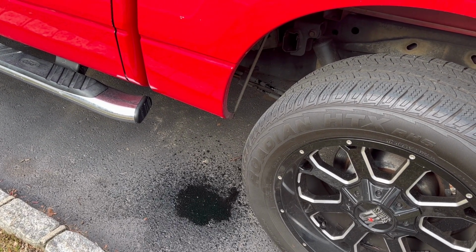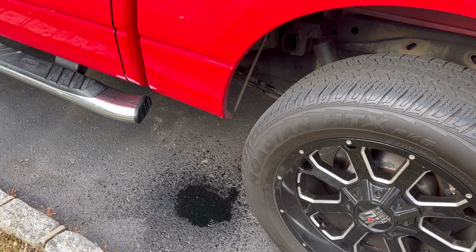It has one of those capless gas things, so you have to get it in between before you can get it all the way in.